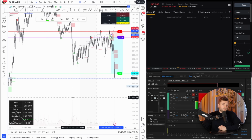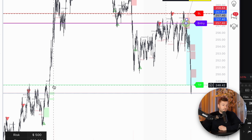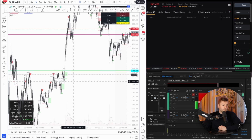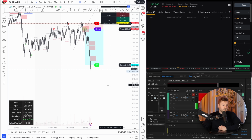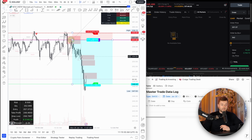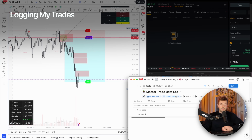Okay, so I did set my take profit at this level here because I saw that this was a pretty critical level before, but it looks like the price is dropping significantly now past this take profit zone. So we are now getting a little bit of a bounce in the price action. So what I'm going to do while I let the market sort of reset to see if we're going to take any other positions is I'm going to log my trades into my trade journal.